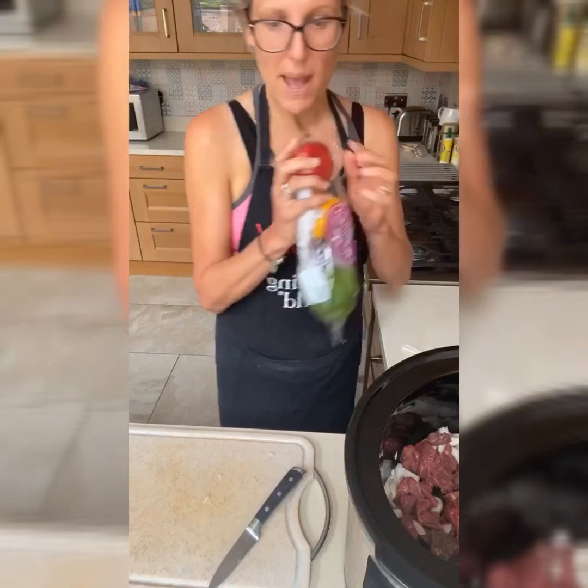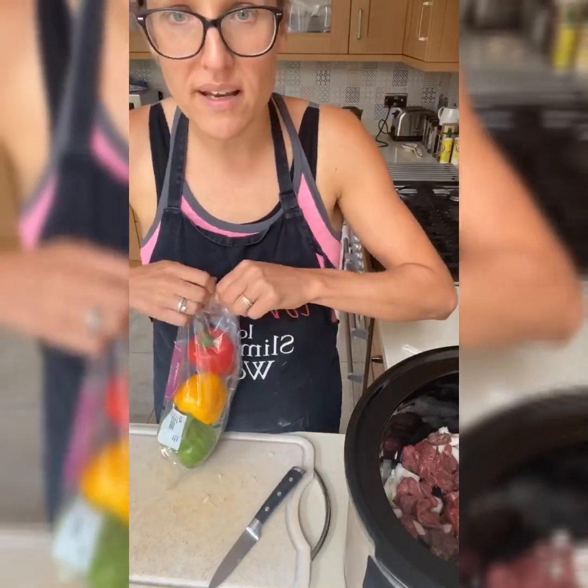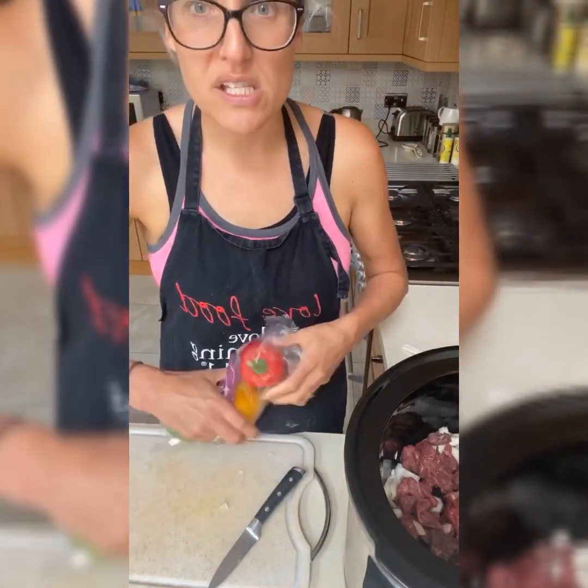Next up, peppers. I'm going to chuck a couple in. Again, I'm going to tweak this recipe to suit me and to keep the syns down.